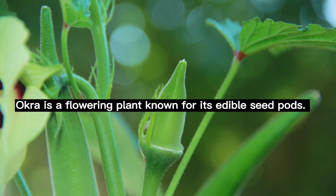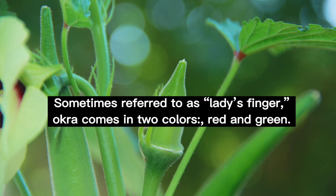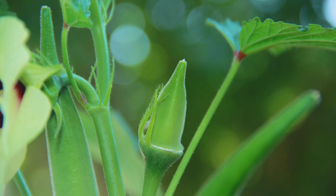Okra is a flowering plant known for its edible seed pods. It's cultivated in warm and tropical climates, such as those in Africa and South Asia. Sometimes referred to as lady's finger, okra comes in 2 colors, red and green. Both varieties taste the same, and the red one turns green when cooked.